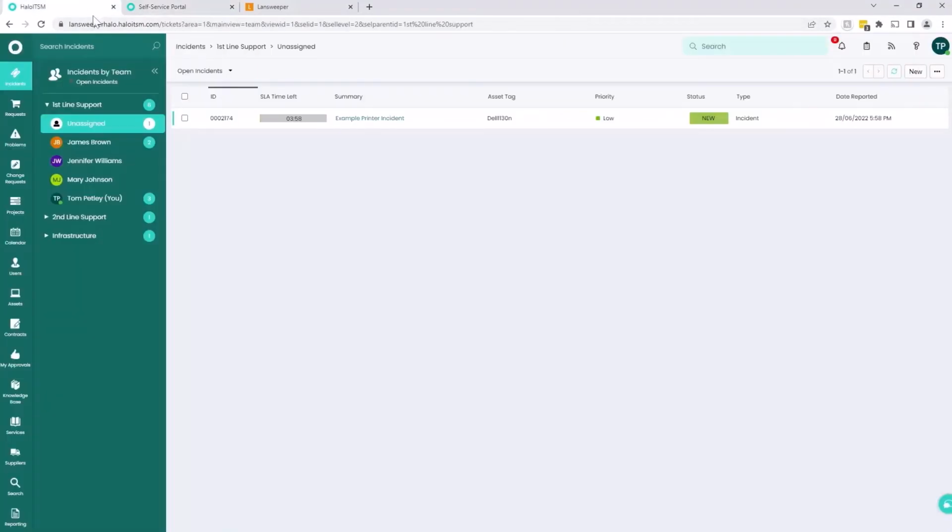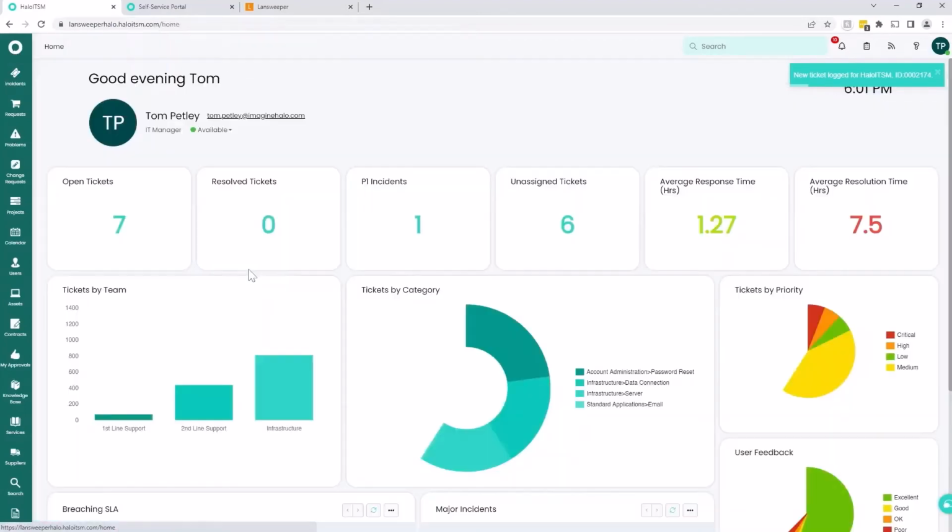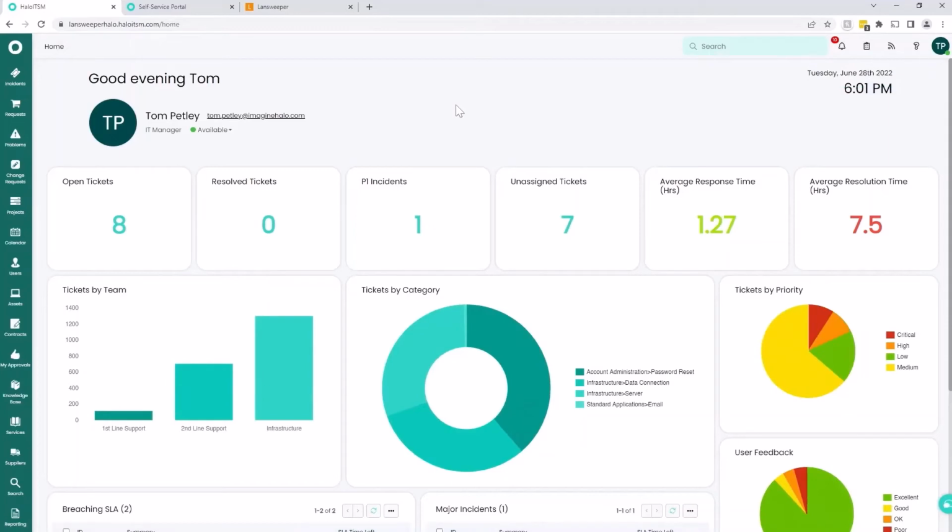Okay, I'm just going to get back into the agent side and show you a few more pieces on this. I'm going to keep the demo quite short today, just show you some of the high level features. But obviously, if you want to get in touch and go through anything in more detail, absolutely, we'd be more than happy to show you more.